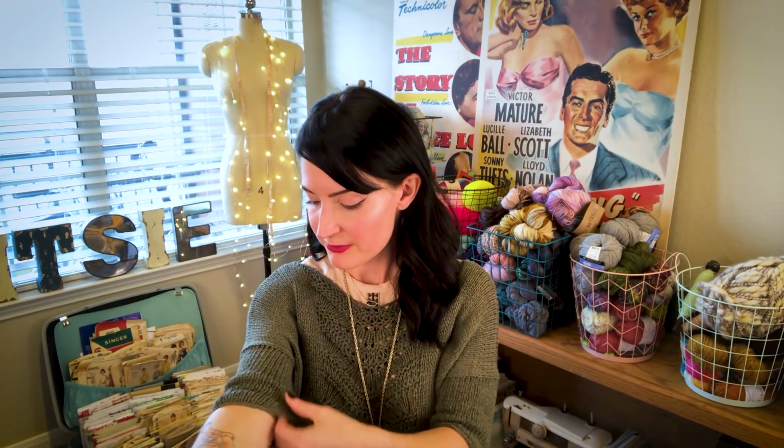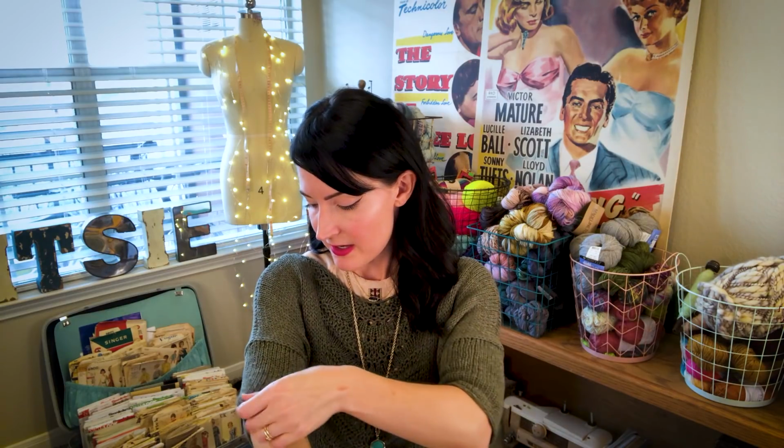So as you can see, it's really nice and open, and it's really cool because it gives a nice kind of peek at what you have on underneath, and I really like that. It's got a nice boho vibe. It's just really comfortable, and I really love the way this yarn knitted up.